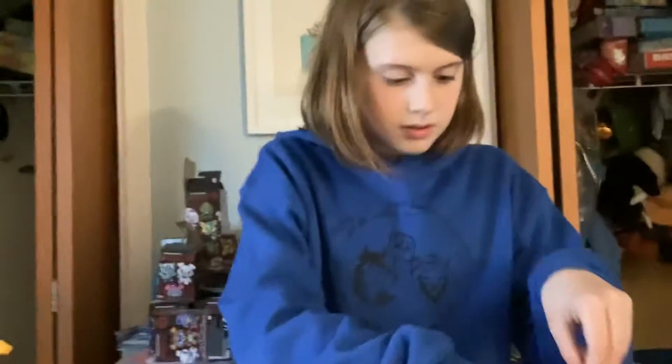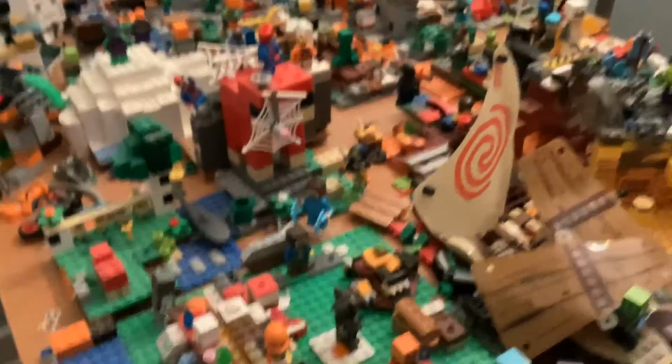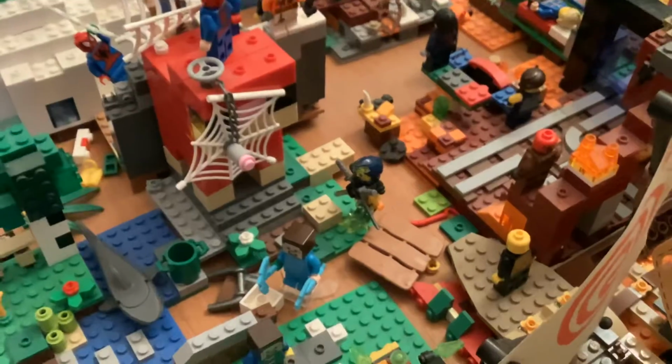Should I show them the Lego City? Sure. Okay, we got this. Look at it. It's Maui. Now we appeal to everyone. There's Spider-Man. Mostly Minecraft. A little bit of Ninjago. There's a little tiny Ninjago right there, that person next to Steve. And there's a tower of legs.